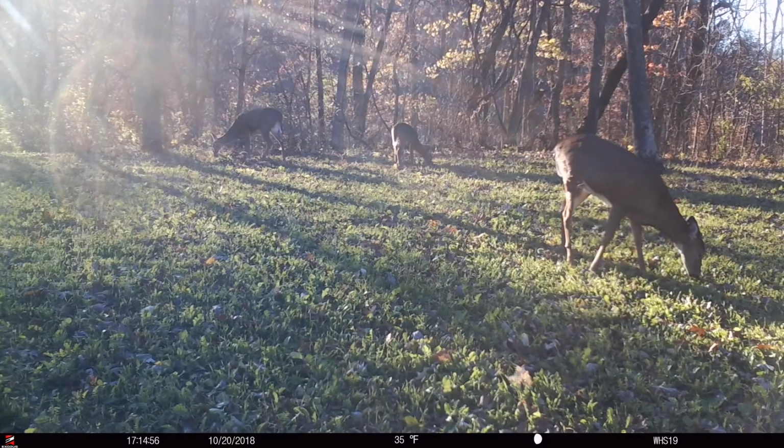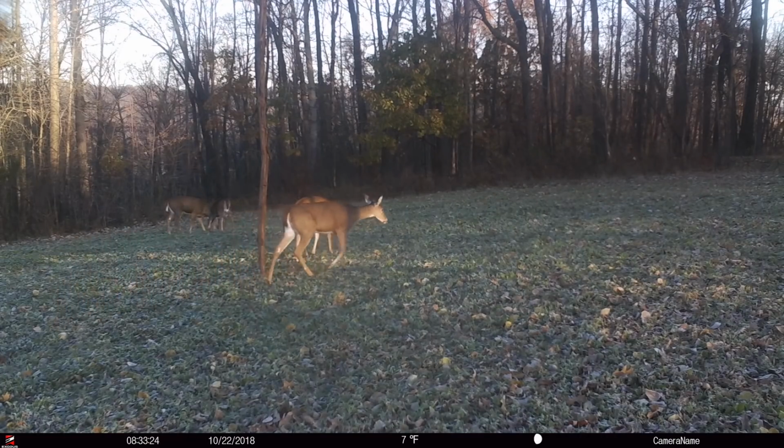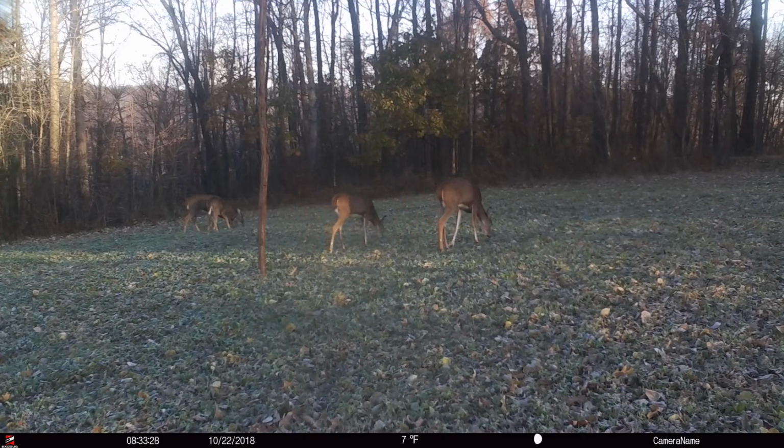So if you have ag going right up to that point, then you're going to have does on that point, and then there might be bucks bedded down in those mid-elevation benches below, but they're not going to be bedded right up on top with the does. They're going to be bedded behind.